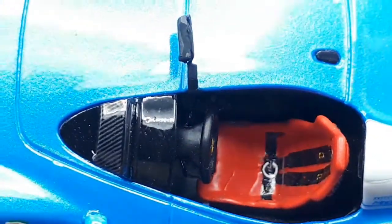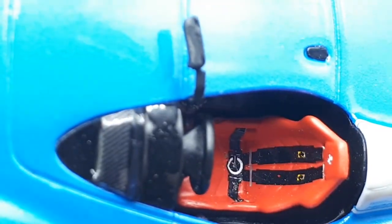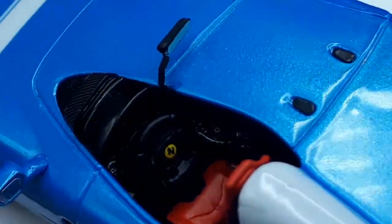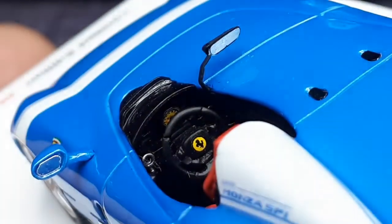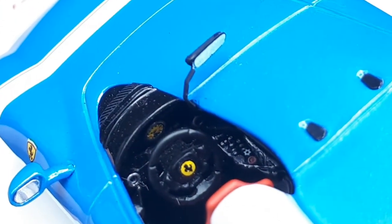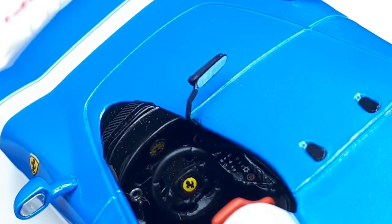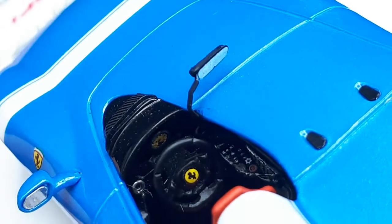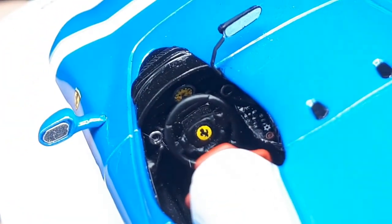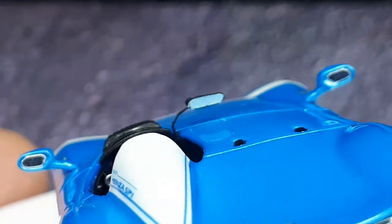So anyways, let's look at this seat. It's red, we got a decal for the harness, and the harness has a Ferrari horse on it. The steering wheel has the horse, and yeah, there's a tachometer or something in the middle, and then there's a whole bunch of switches there on the right side, colorful. I have to assume that's a decal, just looking at it with the naked eye. Some silver on what look like maybe air vents or something.